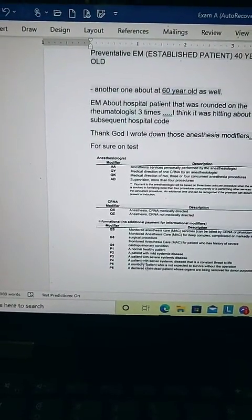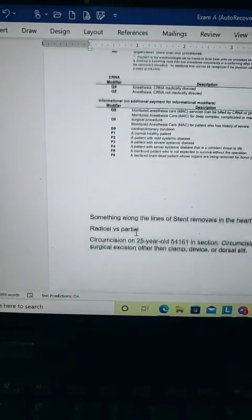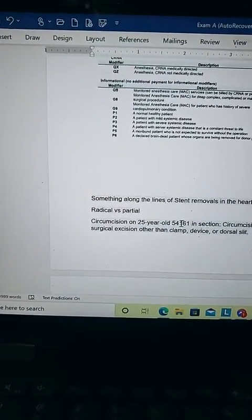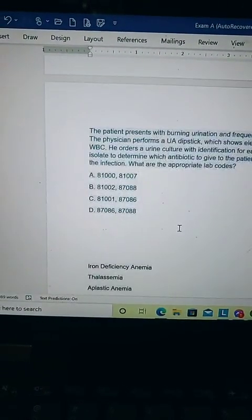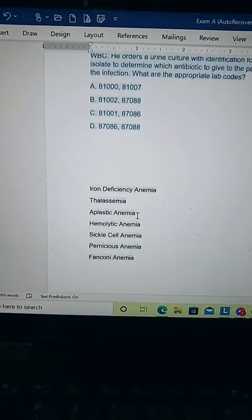There's those modifiers for anesthesia we were talking about earlier today, for sure. We had a circumcision of a 25-year-old. Which code would you use? Super helpful to know right before your exam. But I did add that one thing, the anemia, today.